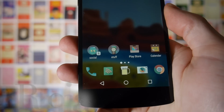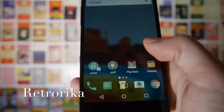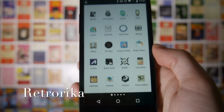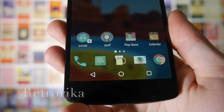So the first one we have here is called Retro Rika, and this is a really nice sort of matte effect. The colour scheme is kind of dark, it's got a slight sort of retro steampunky kind of feel to it. I think it calls itself the future of retro, or the retro of the future, or something along those lines, but it's definitely one of my favourite icon packs of the year, and it's called Retro Rika.